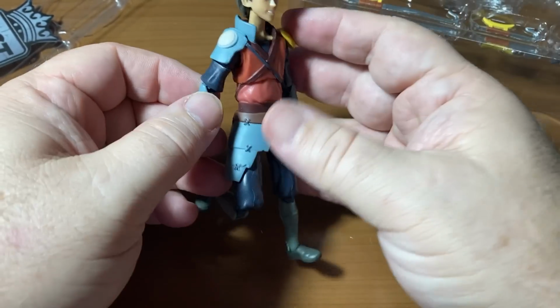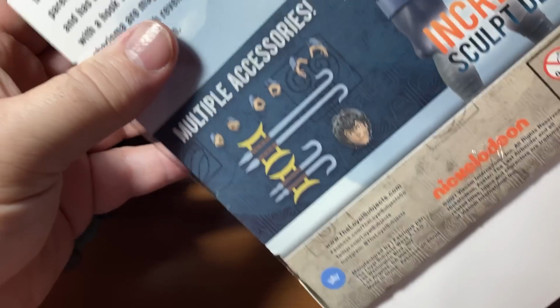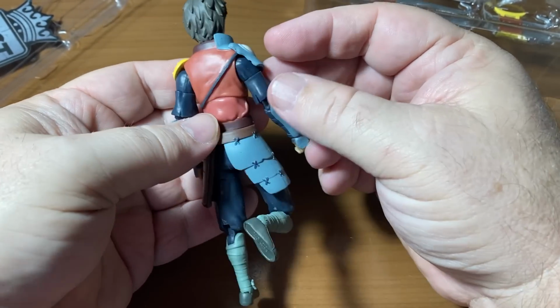Since I guess he's a kid, it seems like a lot of the avatar is also a kid. He's like some kind of Buddhist monk kind of kid, whatever. Again, I haven't seen this cartoon in like 20 years, I don't think. Yeah, has it been 20 years? That seems like it.